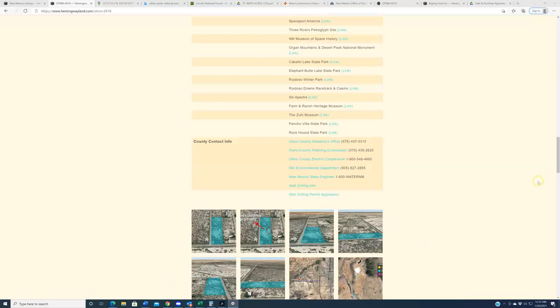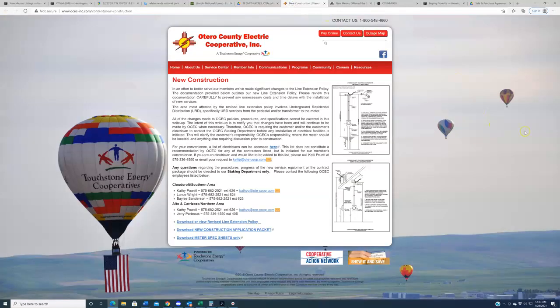So yeah, also want to point out just local utilities. Down here under county contact information, we have the Otero County Electric Co-op. Click this link. It's going to take you to their website. Anybody who's doing research on a property, say I'm going to put down a mobile home, I've already got power at the lot line. That's a great benefit, but what's it going to cost me to get that extended to the thing I'm constructing or parking on the land?